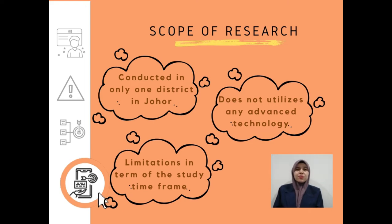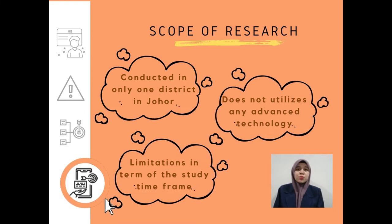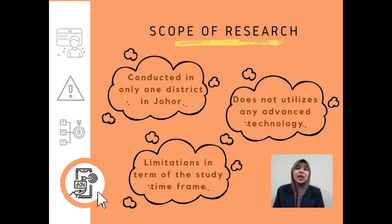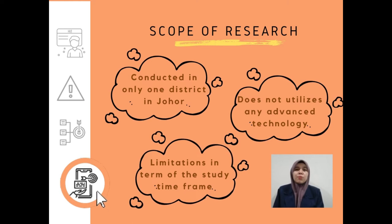Scope of research. Firstly, the study was conducted in only one district in Johor, which is Mersing, and the samples were from 5 selected roads in Mersing districts. Therefore, the results cannot be generalized for all the roads in Johor specifically and Malaysia.